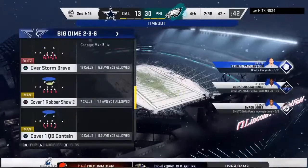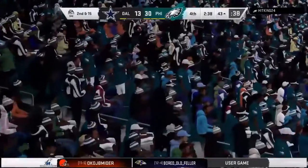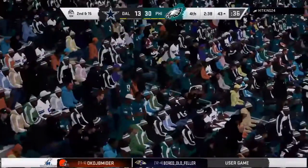The Cowboys going to use their second timeout now. That's going to be their second. They'll be left with one more plus the 2-minute warning, and we'll be back.